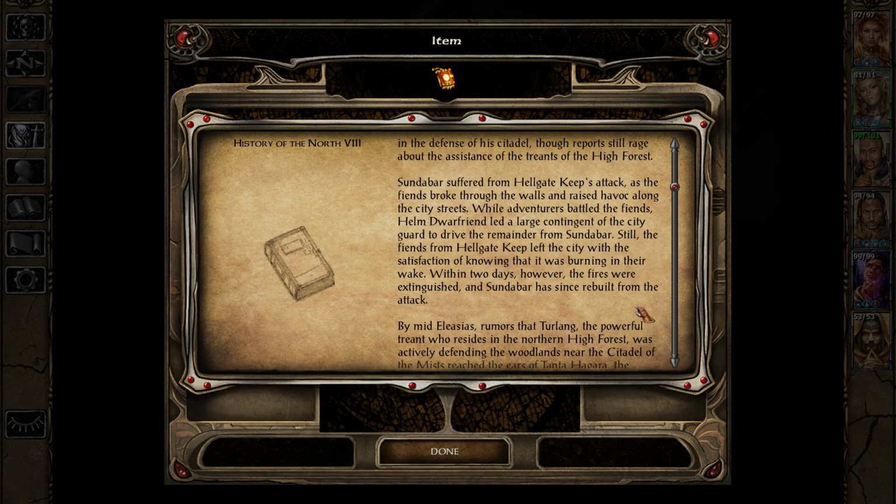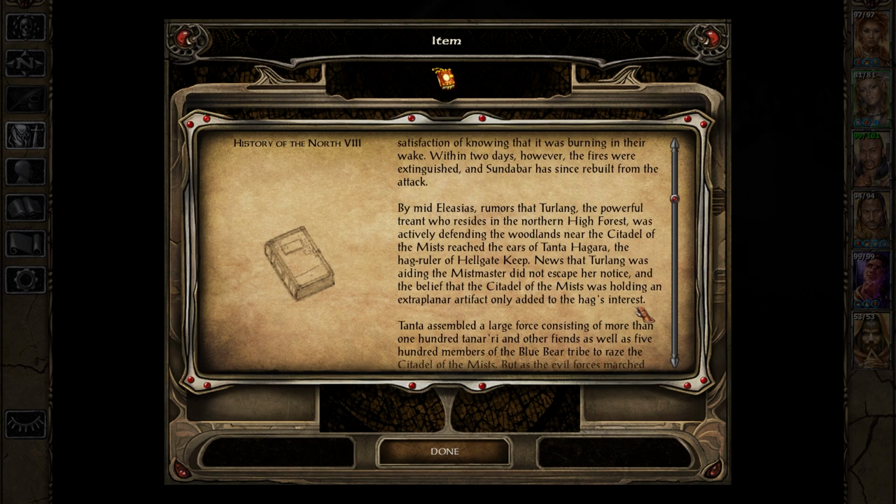Sundabar suffered from Hellgate Keep's attack as the fiends broke through the walls and raised havoc along the city streets. While adventurers battled the fiends, Helm Dwarf-Friend led a large contingent of city guard to drive the remainder from Sundabar. Still, the fiends from Hellgate Keep left the city with the satisfaction of knowing that it was burning in their wake. Within 2 days, however, the fires were extinguished and Sundabar has since rebuilt from the attack.